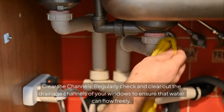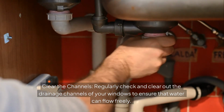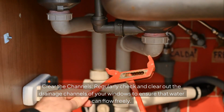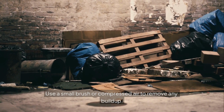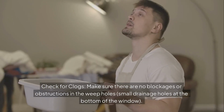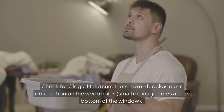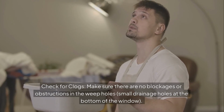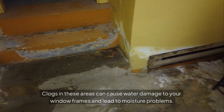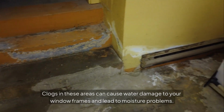Clear the channels. Regularly check and clear out the drainage channels of your windows to ensure that water can flow freely. Use a small brush or compressed air to remove any buildup. Check for clogs. Make sure there are no blockages or obstructions in the weep holes, small drainage holes at the bottom of the window. Clogs in these areas can cause water damage to your window frames and lead to moisture problems.